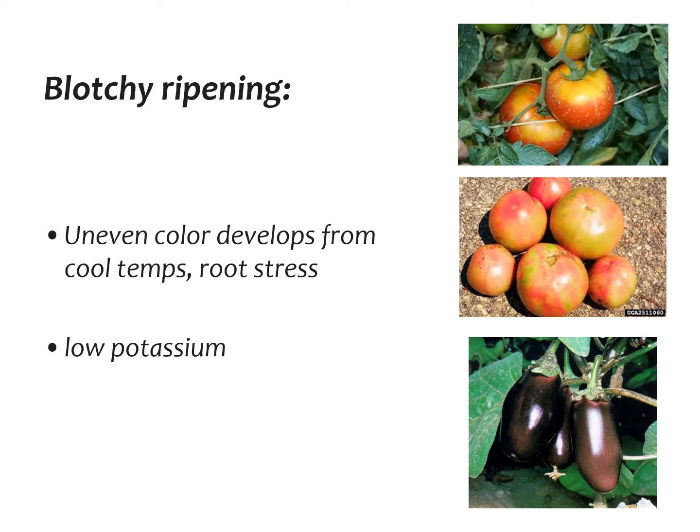Here we have blotchy ripening. Basically, it's just uneven color that develops from cool temperatures or root stress. Also, it can be caused by low potassium, easy for me to say. This is another reason to go ahead and get your soil test done, because you'll know how much fertilizer to put down. So we can rule out the low potassium if you've put down the correct amount of fertilizer.